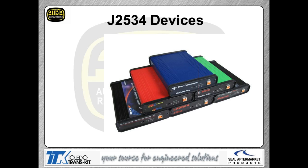When you're talking about the J2534 devices, it can either be a box like this. As you can see, here are some of the different DrewTech boxes that DrewTech builds for Snap-on and Launch and so forth. Or it can be a cable. The cables are specific to the vehicle you're working on. So my point being, if you're working with a Toyota, you're going to have a cable for a Toyota. You're working with a GM, you'll have a cable for a GM and so forth. So the cable basically replaces this box. The box is generic. It allows you to work on multiple different types of vehicles.